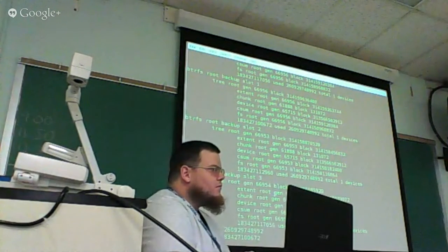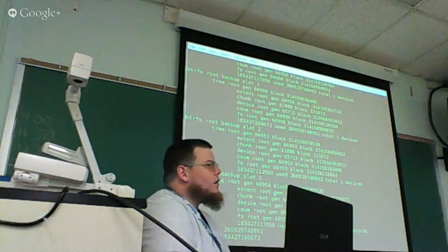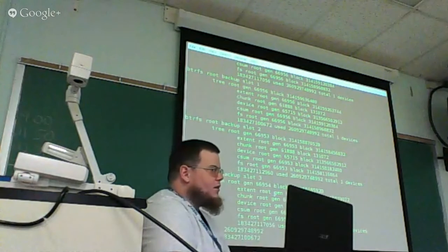The default is snapshots are writable, which is cool. Is there yet a way to make them read-only? You can. There is an option to make a read-only snapshot. Okay.